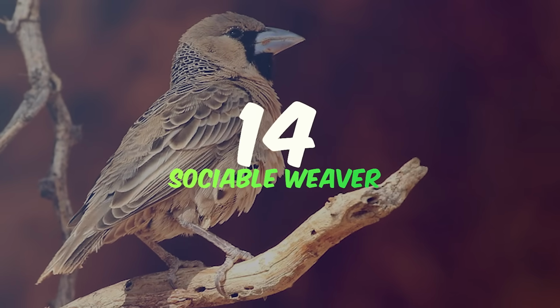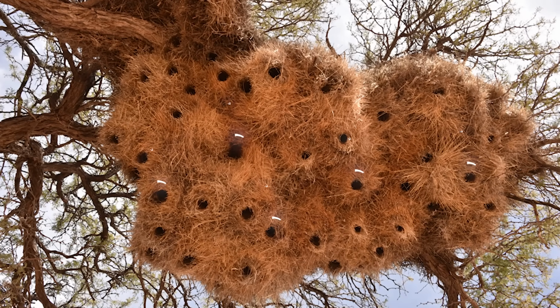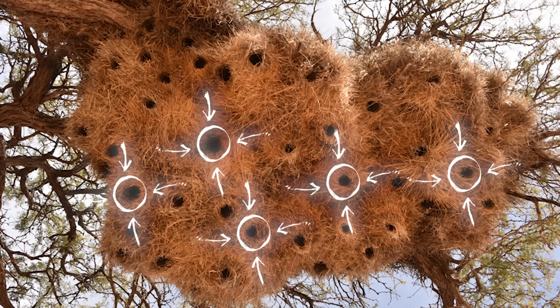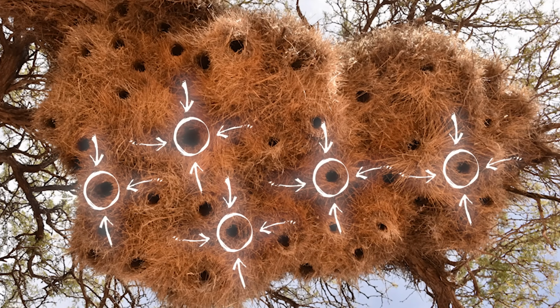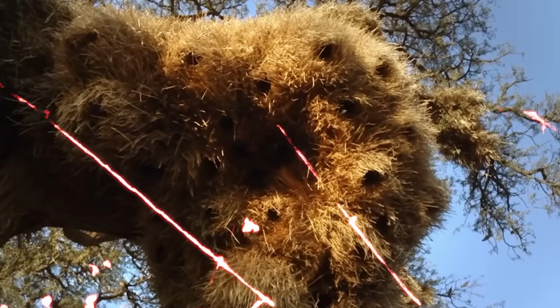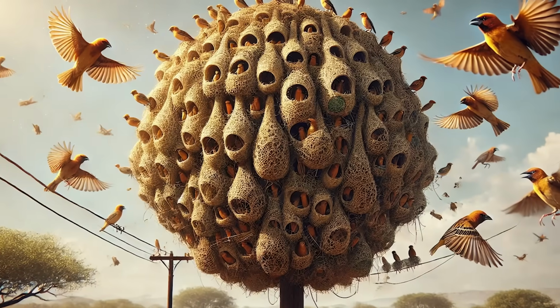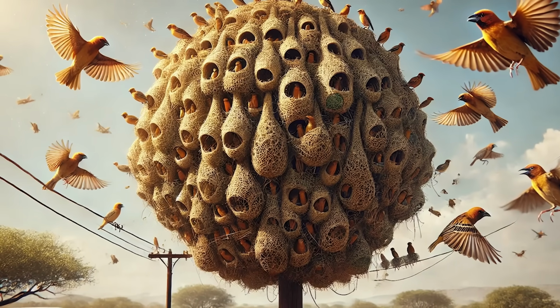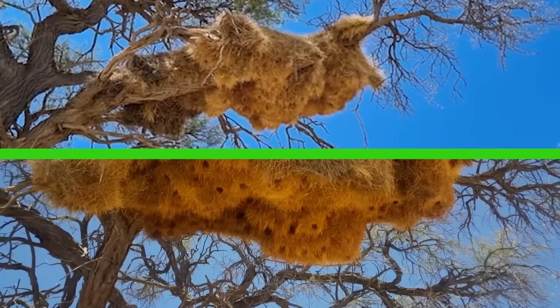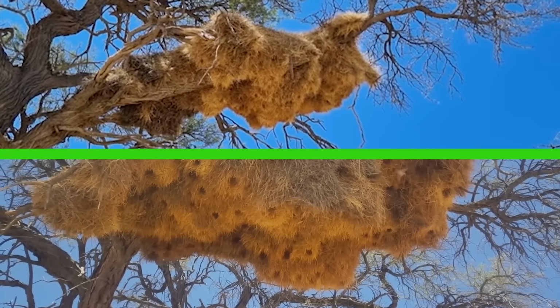14. Sociable weaver. Ever seen a bird build a multi-story complex? These community-oriented birds take living together to a whole new level. They build enormous communal nests on telephone poles and trees. Think of it as the high-rise of the savannah. The design is so intricate and roomy that it can house over 100 birds. Imagine that, hundreds of birds under one roof and not a single noise complaint filed.